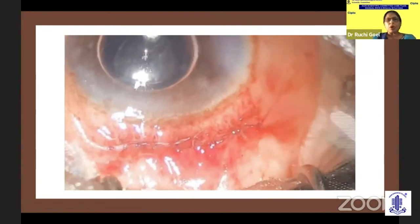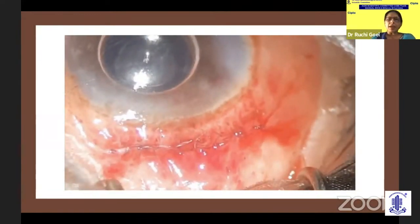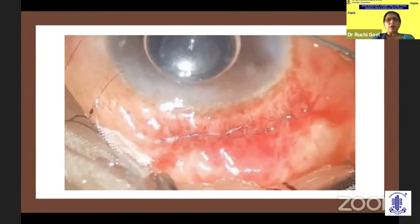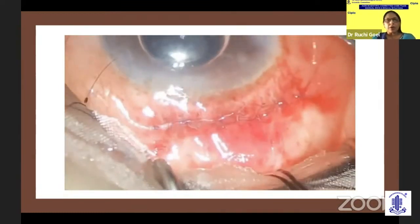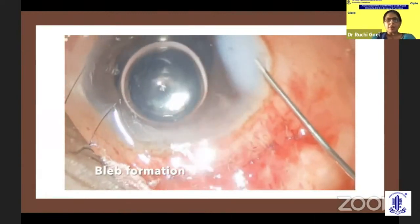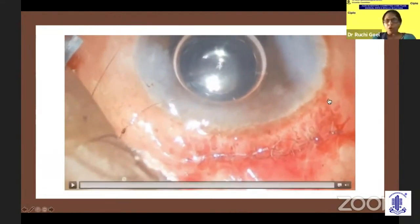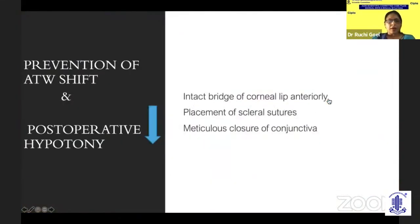Also, it is important not to over dissect the conjunctiva, because we may need a second trabeculectomy at a later stage in any glaucoma patient, and even a glaucoma drainage device. So, the important message is that we should not dissect too much conjunctiva whenever we are doing SICS. So you can see a nice bleb being formed superiorly, and the intact bridge of the corneal lip helps in the prevention of wound drift, as well as post-operative hypotony.